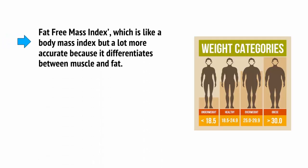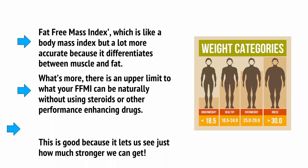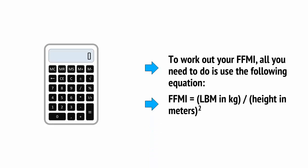Now it's actually possible to get some more very interesting information from these numbers, which is your FFMI. That is your fat-free mass index, which is like a body mass index, but a lot more accurate because it differentiates between muscle and fat. And what's more, there is an upper limit to what your FFMI can be naturally without using steroids or other performance-enhancing drugs. And this is good because it lets us see just how much stronger we can get. To work out your FFMI, all you need to do is use this equation. FFMI equals your LBM in kilograms divided by your height in meters squared. So convert your lean body mass to kilograms, then divide it by the square of your height in meters.